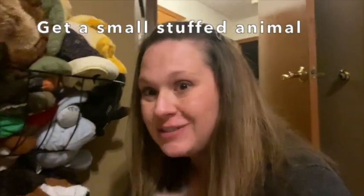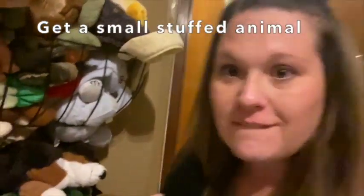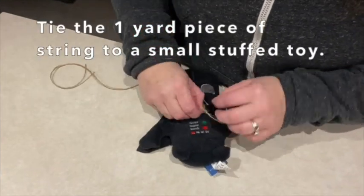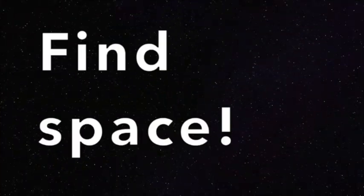Next, I want you to get a small stuffed animal and make sure you have permission. Oh, I'm going to use the bad guy for space, Darth Vader. He's perfect, right? It's Darth Vader! Now tie the 1 yard piece of string to your small stuffed toy. To do this lab, you're going to need to find some space. I went outside.